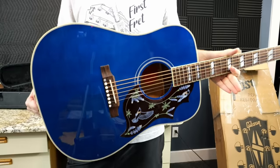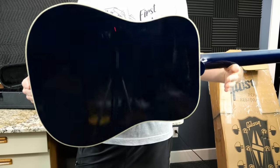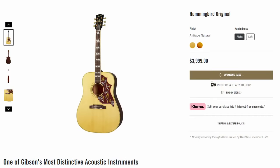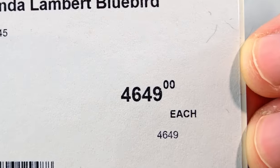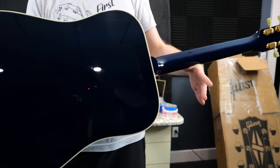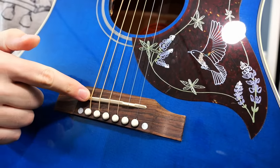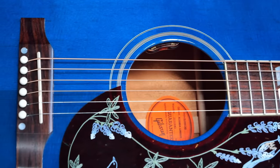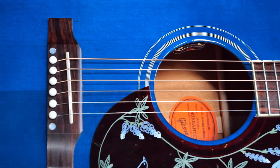Basically, spec-wise, this is just a Gibson Hummingbird that has a slightly different pickguard and a blue finish. Brand new, a regular Hummingbird is $4,000, whereas our Bluebird is $4,649. The only thing that I saw that was different on here as far as the specs go is she opted for a tusk saddle rather than a bone one. Everything else is nearly identical, but we'll talk more in-depth details on the workbench.